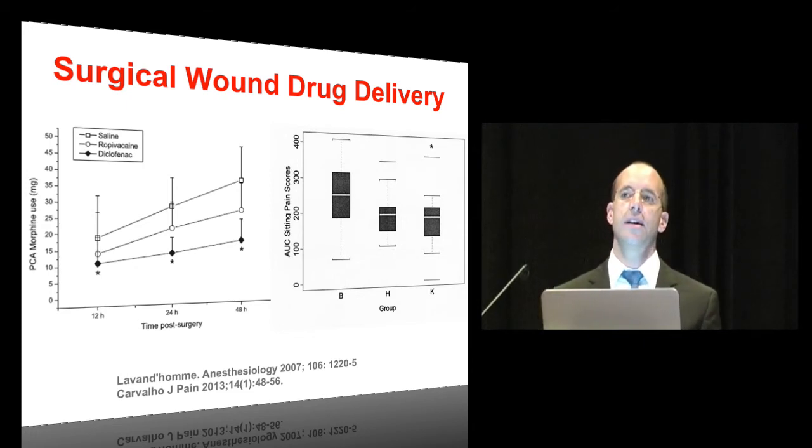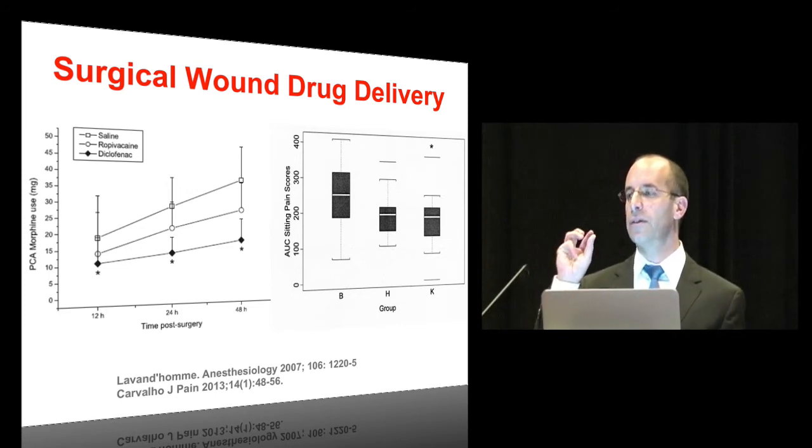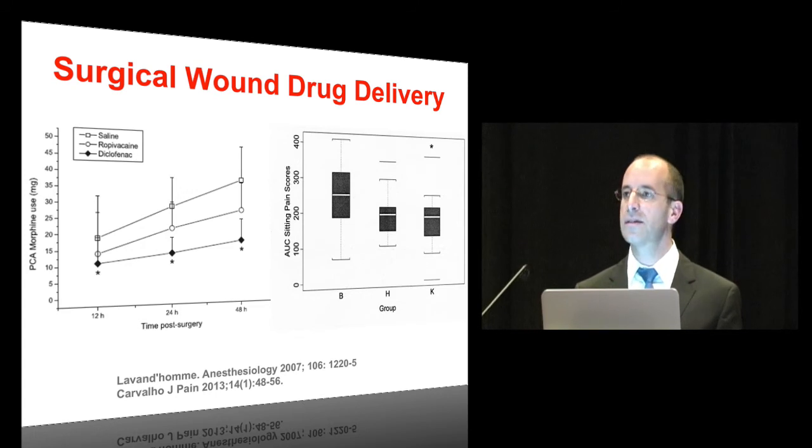So despite not getting local anesthetic at the same time, they found better analgesia by administering the same dose of diclofenac within the wound, which is an interesting concept that we can start doing our analgesia all within the wound. Now, this is still very early work, and I'm not suggesting you go out to do that.